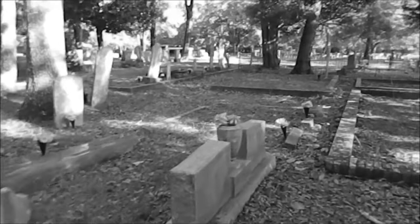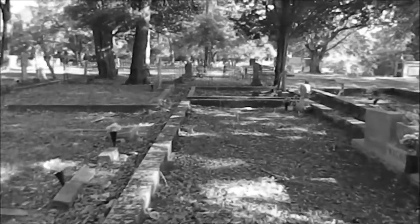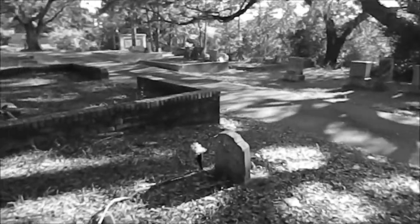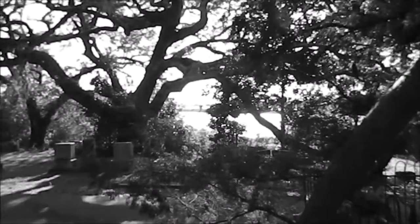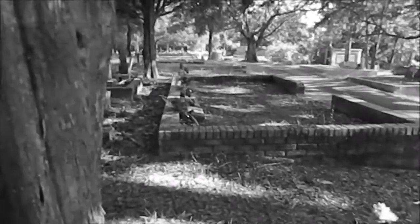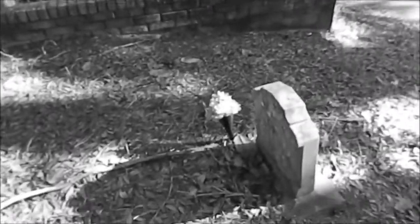This cemetery just goes on and on for miles, literally. And it's right on the water, guys. So there's a passing boat. A bunch down here as well that I can't film directly into the sun.